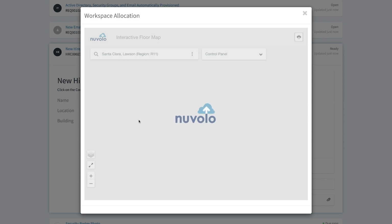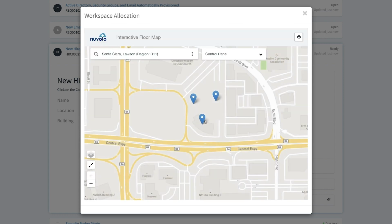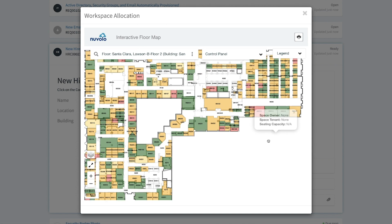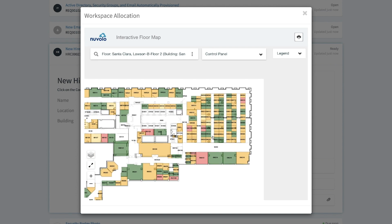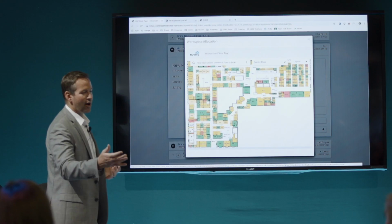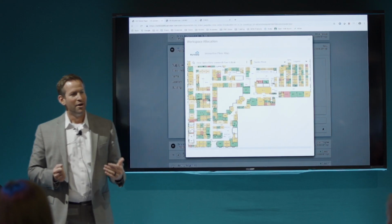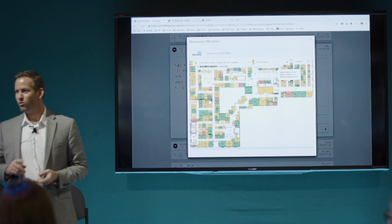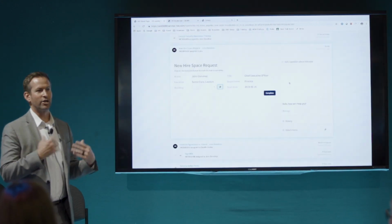You'll see, here are the office buildings he can pick from. Now he's going to choose what floor to put that employee on. When he brings up the floor plan, this is using Nuvolo's native AutoCAD integration, bringing up that floor plan live in your ServiceNow instance. So you can see visually on the floor, color-coded, the space occupancy across your buildings: what's available, what's committed in yellow, and what's actually being used.